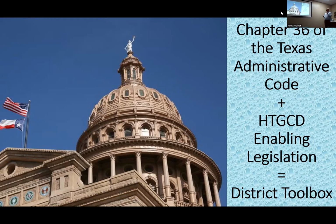And then on the other end of the spectrum are the newer districts like the Hays Trinity district, where the legislature chose not to give us very many tools. So our toolbox is pretty light. We have probably the poorest funding mechanism of any groundwater district in the state. We have less regulatory authority than most of the groundwater districts in the state. We're doing the best job that we can.